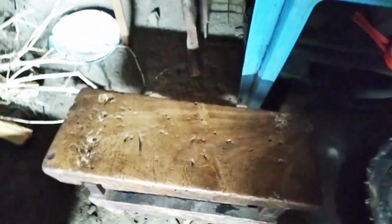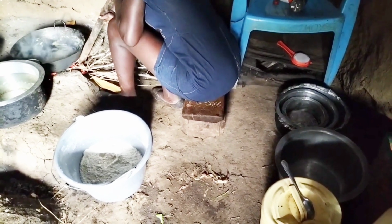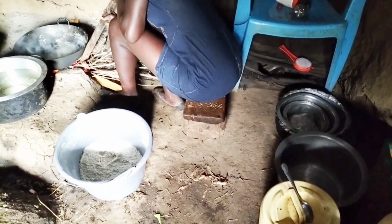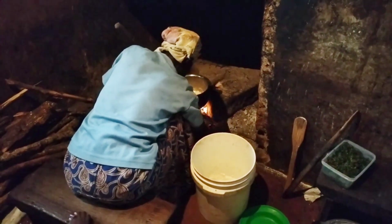I notice that it is because we still cook on 3-stone cookers. So this is what we use it for, simply to sit when we are cooking.